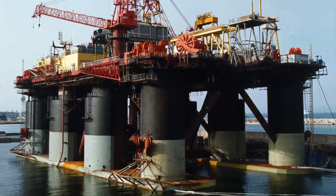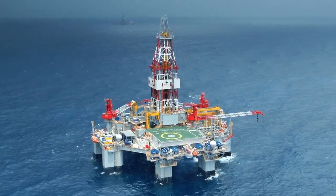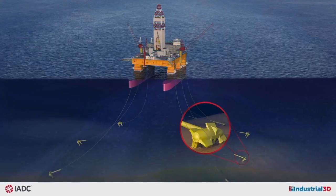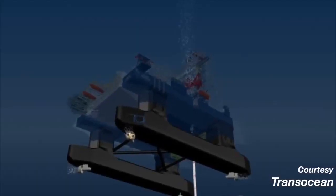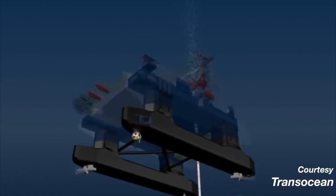The upper hull is supported by vertical columns. Unlike the jackup, however, these columns are supported by a pair of submerged pontoons or by a single ring pontoon. Semi-submersibles are either moored on location or use computerized systems to manage the rig's propellers and thrusters to maintain location. This is called dynamic positioning.